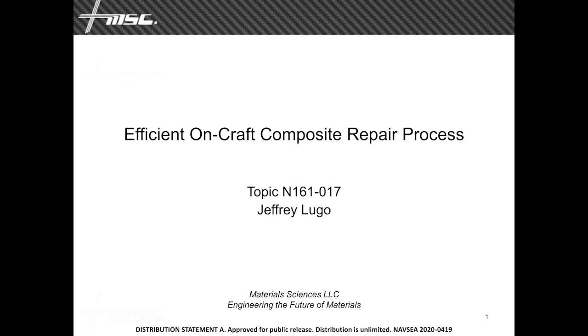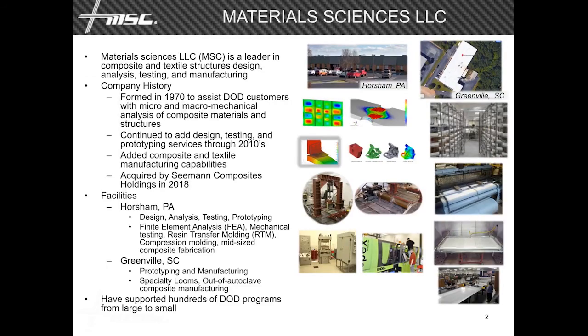Today I'll be discussing a program that I've been leading entitled Efficient On-Craft Composite Repair Process. First, I'll start off with a brief introduction to my company.